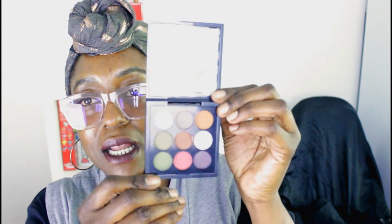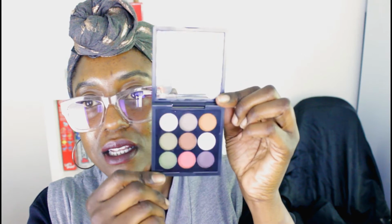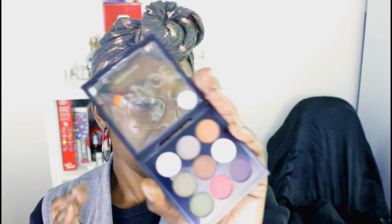So this is what the palette looks like. As you can see, it looks really, really nice. I love the packaging. I've seen more expensive eyeshadow palettes with shitty, plastic, scratchy packaging. This is solid, like solid, nice packaging, which I appreciate. For £2.50 you can't go wrong. Let's swatch them and see how they come up.